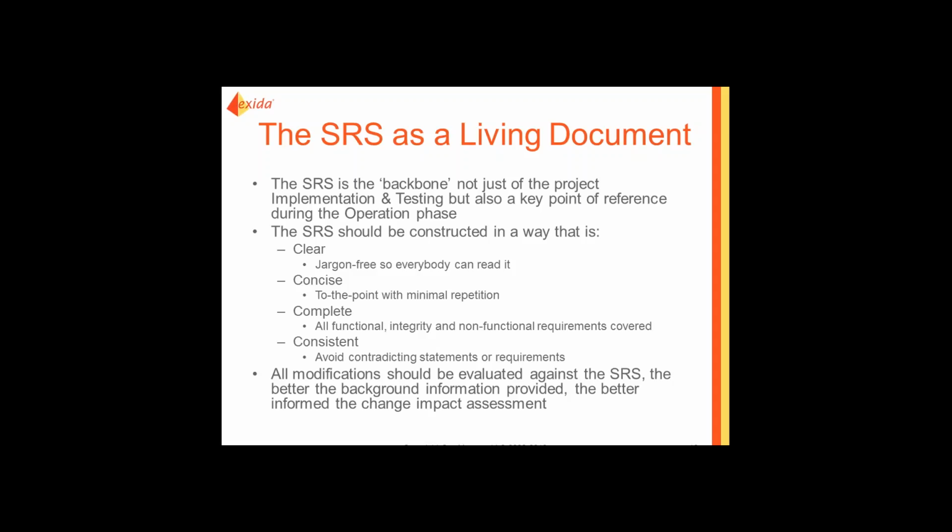It needs to be complete in terms of the two requirements that we said for each SIF, which is a functional requirement and an integrity requirement, and any non-functional requirements covered as well. Needs to be consistent. Avoid contradicting statements or requirements. That's very important.